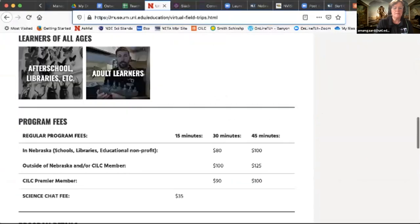Let's see here. Libraries for 30 minutes, it's $80, and for 45 minutes, it's $100. It's terrible, I always forget that part. Thank you for asking me that question. I don't mean to do it on purpose. I just forget.